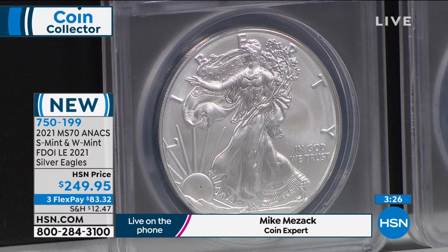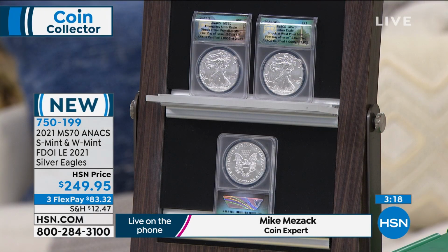So now I put this pair together, and I wanted to do like 8,000 pairs. I can't get the coins. Because not only do I have to get the coins, but then I have to have them certified, I have to have them graded, and they have to be perfect. Now, understand what that means.